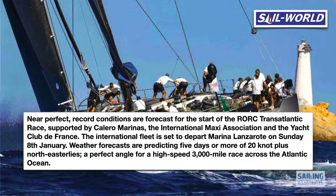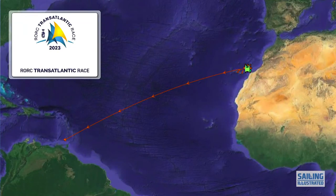Weather forecasts are predicting, as I said, a perfect angle for high speed in the 3,000 mile race across the Atlantic Ocean. There is the course. And Andrew is headed down there, I think, after Tuesday's show. He's not there for the start, but he will be there for the finish.